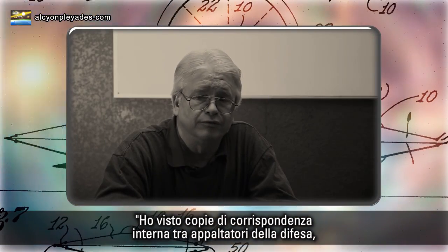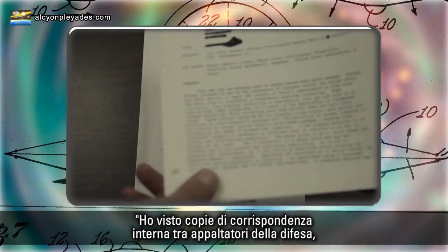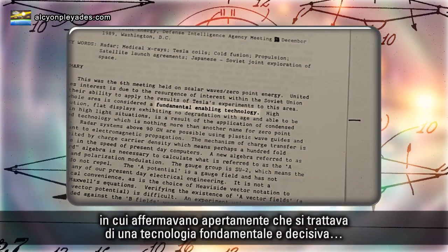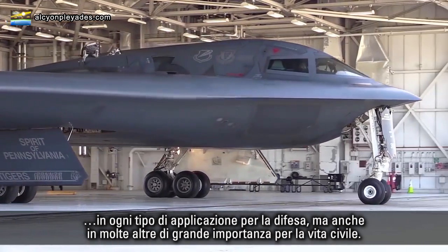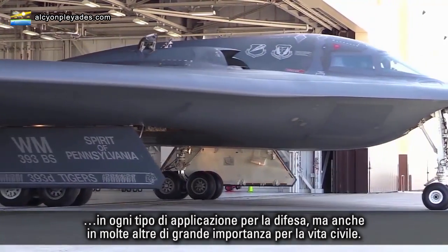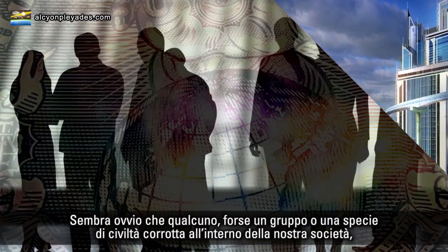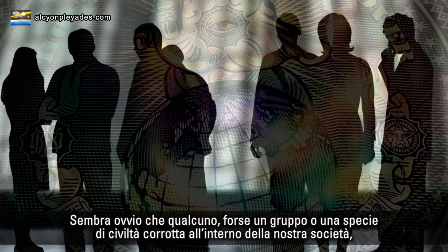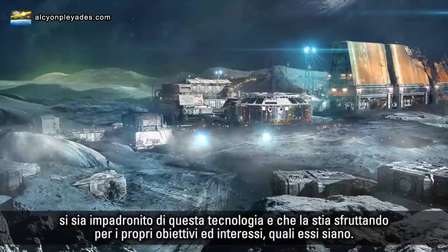I've seen copies of inter-office correspondence among defense contractors that openly stated that they felt the technology was a fundamental enabling technology, that it had all kinds of different defense applications, but it also had a lot of serious civilian applications that would be beneficial to humanity as a whole, to the environment. It seems obvious that someone, perhaps a group, maybe some kind of a rogue civilization within our society has captured the technology. They're exploiting it for their own aims, for their own interests, whatever those might be.